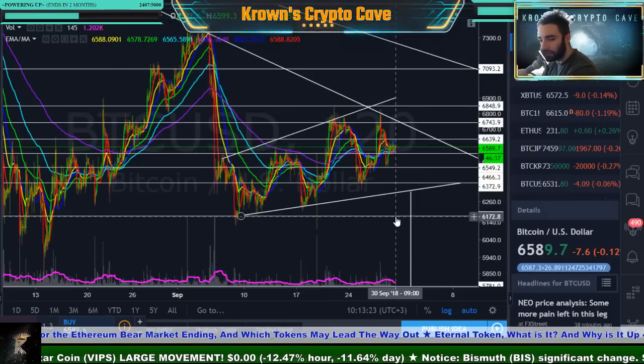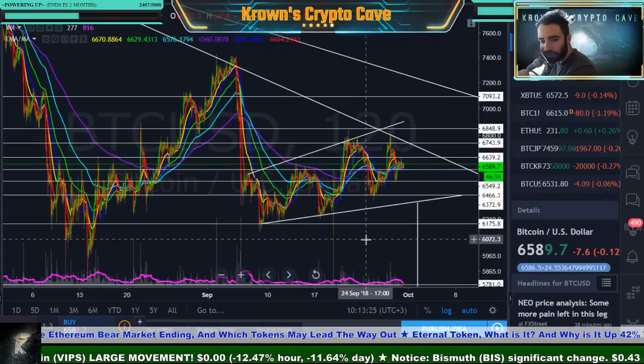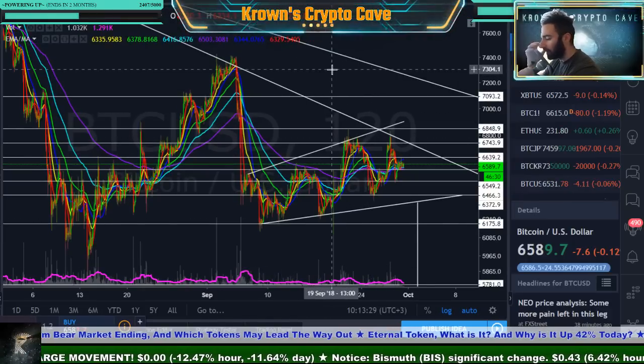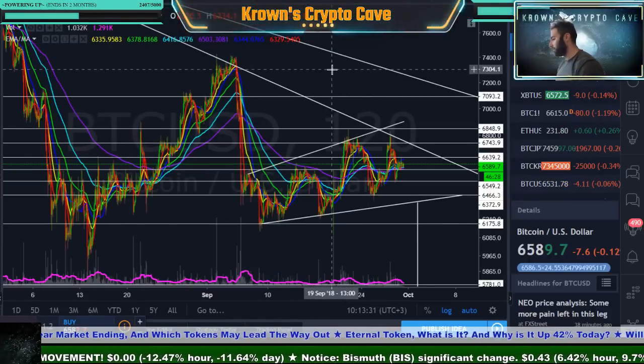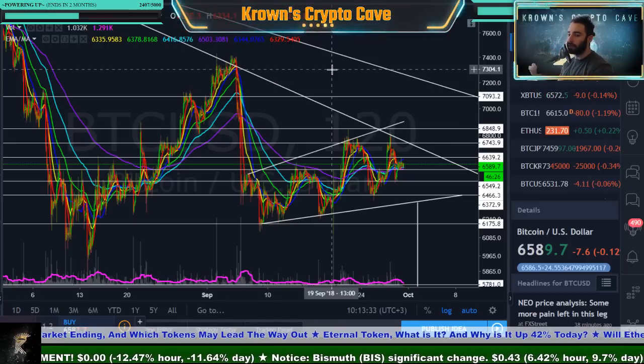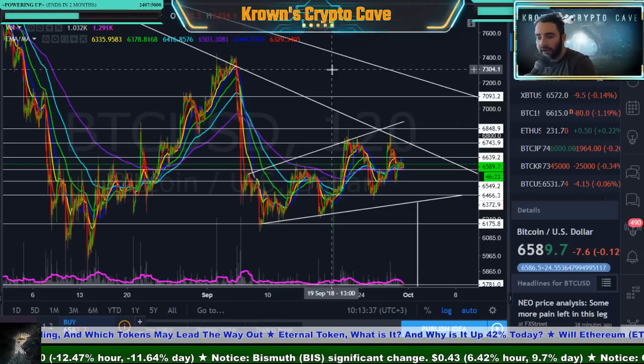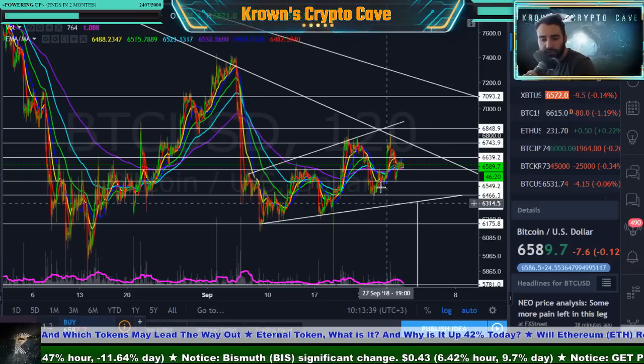However, again, 61.50, the big area to be aware of. As long as you're above 61.50, you really don't want to be too bearish, meaning looking for new lows. But if you were to break 6150, that's essentially what I'm looking for. I believe that's probably going to do it for this video.